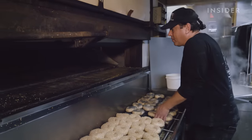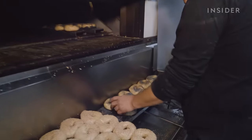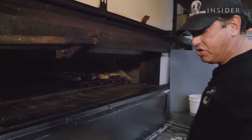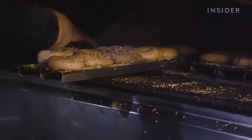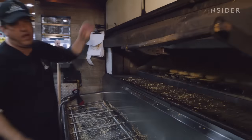Now this again is where we put on both sides. So we're seasoning both boards, both sides. After workers carefully coat each bagel, they move the boards into the oven. Now, why are we putting them on boards? Because if we put these bagels in straight, they would stick to the slate that they're being cooked on. We put six bagels on a board. There's 16 boards that'll go into the oven.